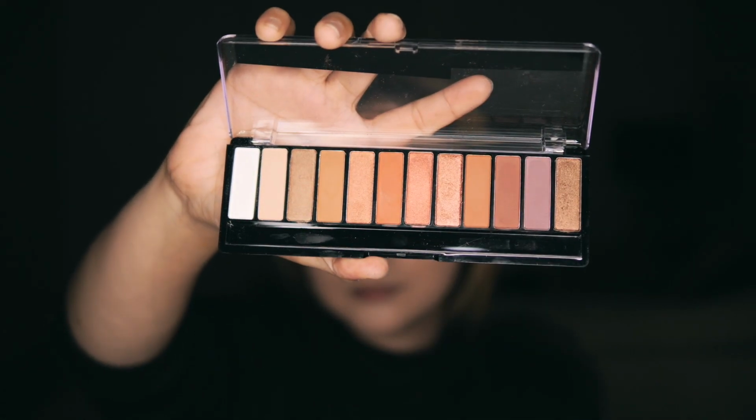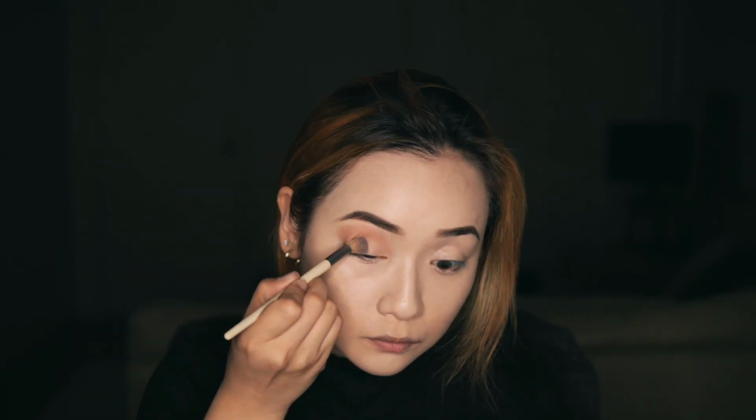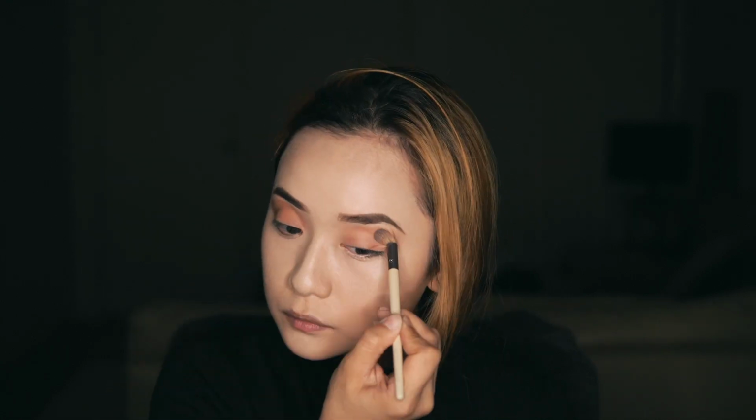Time for my Rimmel Spice eyeshadow palette. Unlike in the previous video, we'll wet the brush a little bit this time to see how pigmented it is and how well it blends when wet. As I've said in my previous video, according to the Rimmel website, you can wet their eyeshadows a little bit for better, more pigmented application.